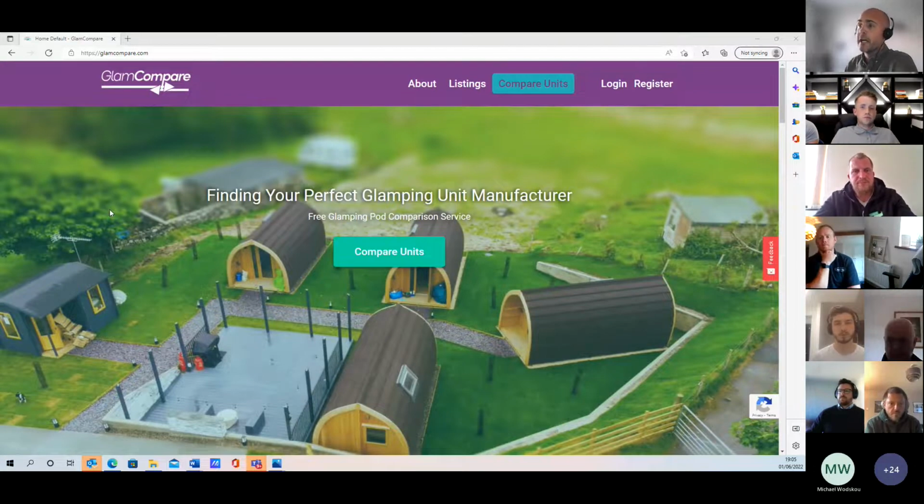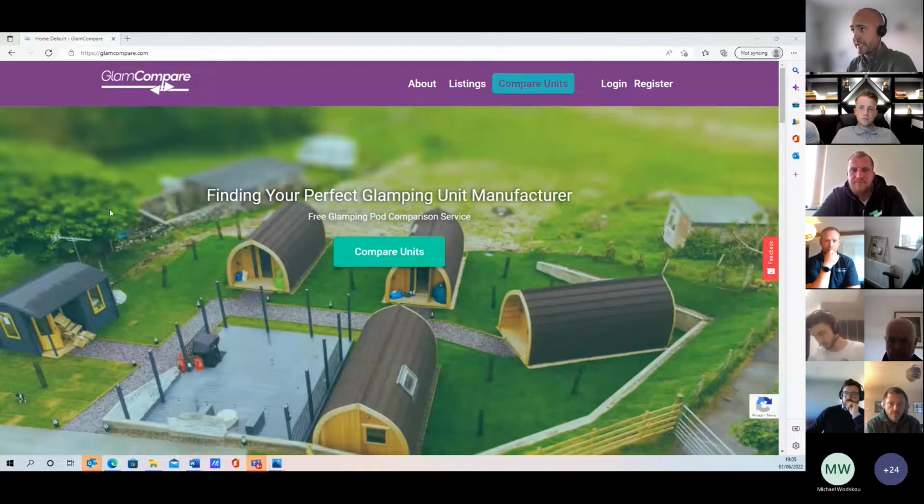If you Google buying glamping pods, there are so many ads and so many options available that, firstly, it's time consuming. You've got to tell a lot of individual manufacturers about your project and then wait for responses, and then move forward with viewings, etc. for any interested parties. So we were looking for something that really saves you time and puts you in control of that initial search process.